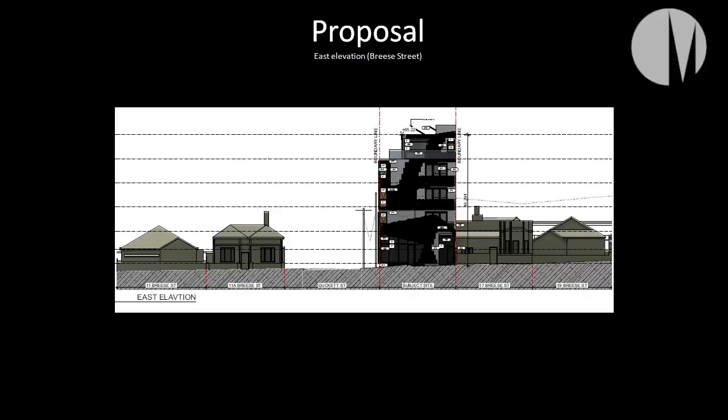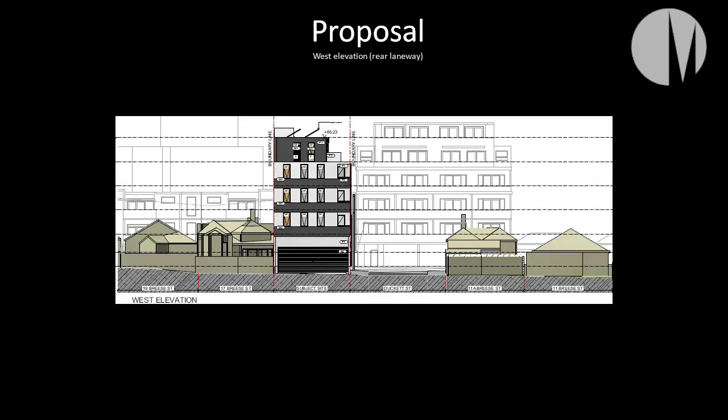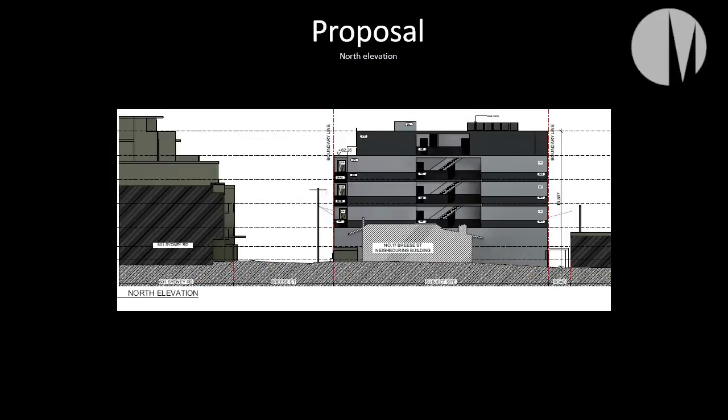On the screen is the front facade facing Breese Street. We have the south elevation facing Duckett Street. We have the west elevation facing the laneway to the rear, in which vehicle access is obtained. And we also have the north elevation adjoining the residential property to the immediate north.